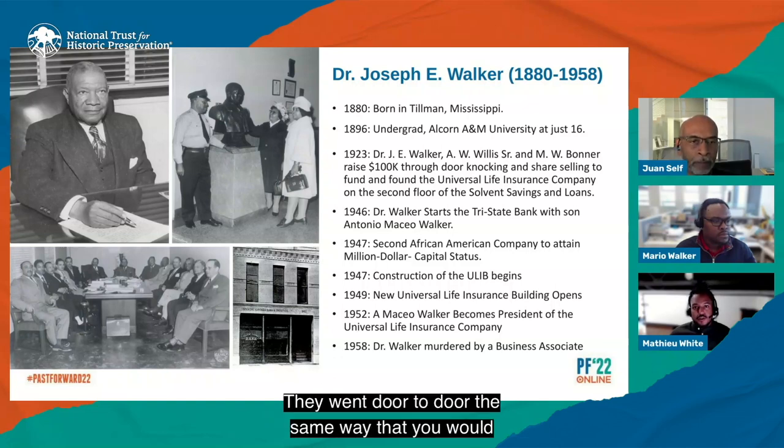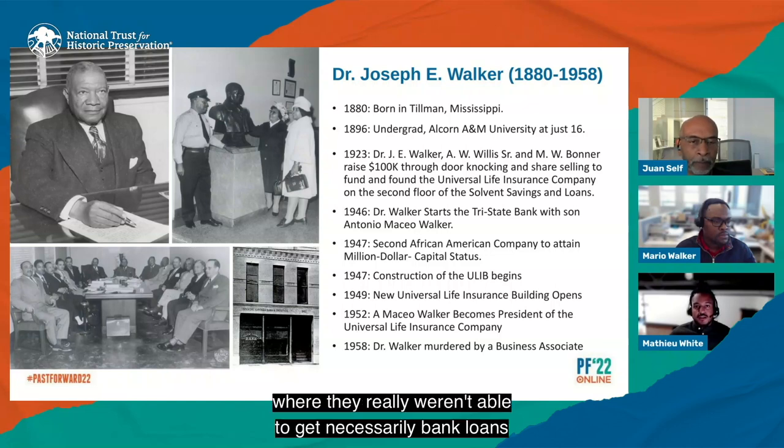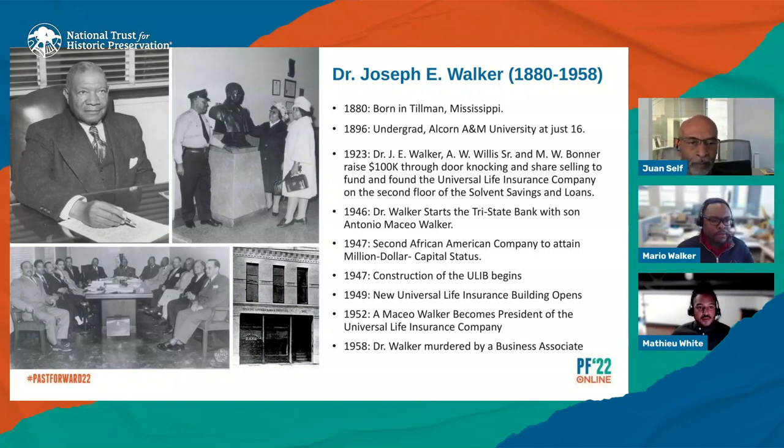They went door to door the same way that you would as a salesperson selling insurance to sell shares of the initial run of the building's insurable policy. And so that was how they were able to really innovate in a culture where they really weren't able to get necessarily bank loans and that type of thing and get the proper support that would be needed to open up a business of this type and scale in this region. And so that was another unique aspect of the Universal Life story.